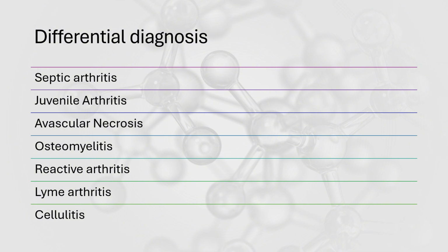Juvenile arthritis, why is it the second one? Because as I said, it's usually for a long time. You see it over months or sometimes even years, and the typical picture is that the fever comes and goes. So the fever starts on the second day, then disappears for 1 week and then comes again. It's more of a chronic picture with a fever that disappears and comes back. That's juvenile arthritis, but we need to put it in our differentials.